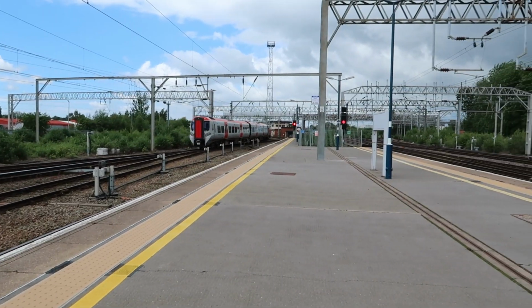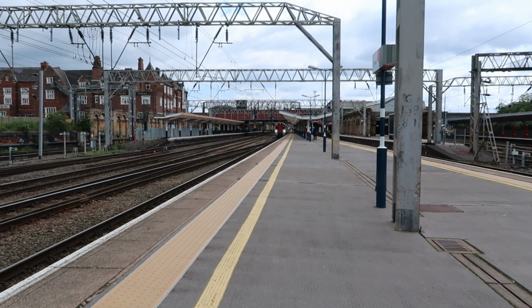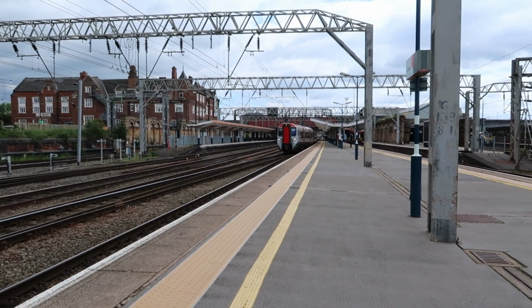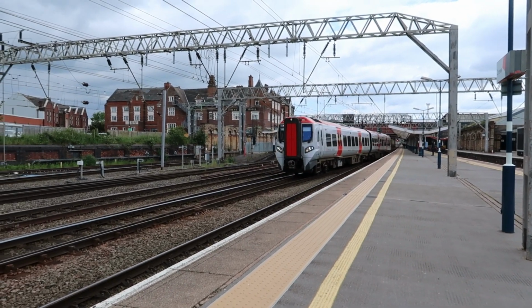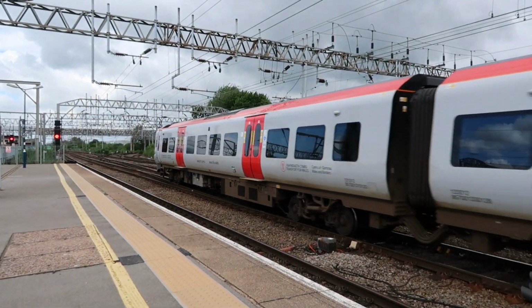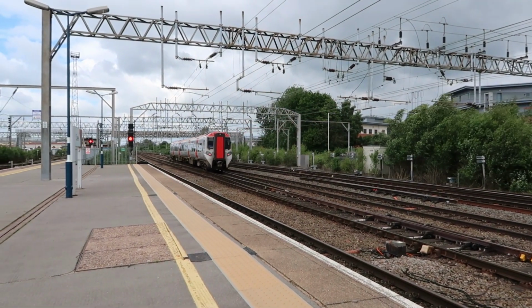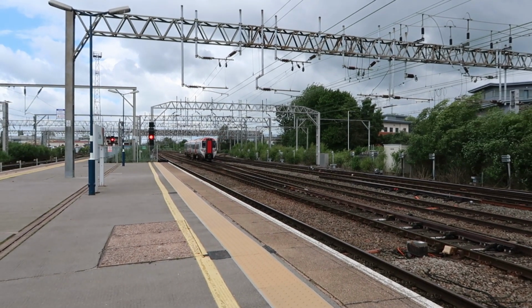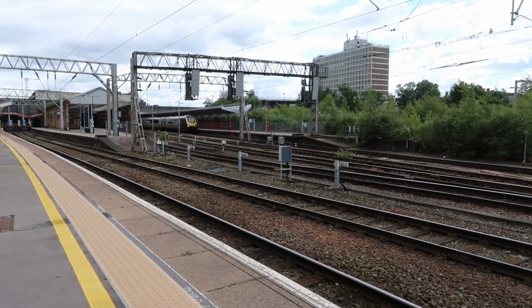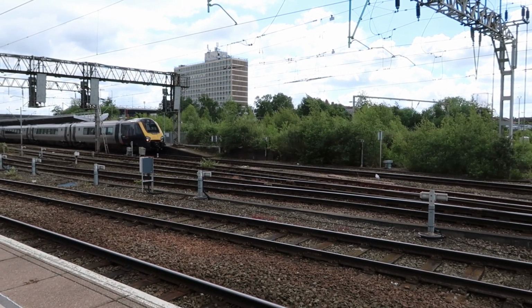We'll see you for the service on this side to depart to Manchester Piccadilly. As here is 197-12, the service to Manchester Piccadilly now. As it goes off, 197 to Manchester Piccadilly now. So we'll see for the next train to arrive. As 331-12 is leaving as well.